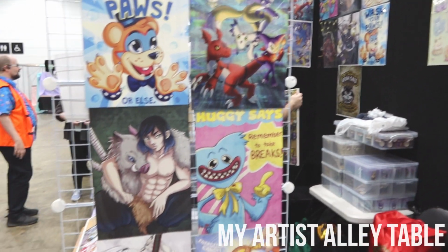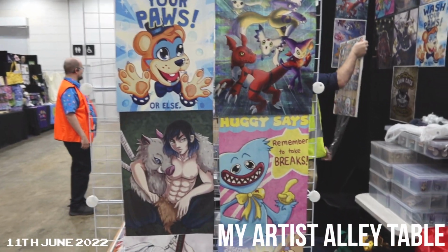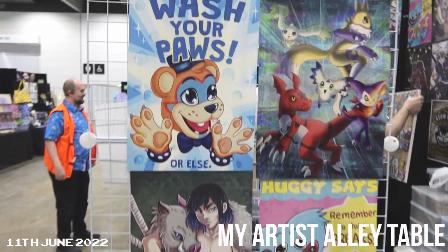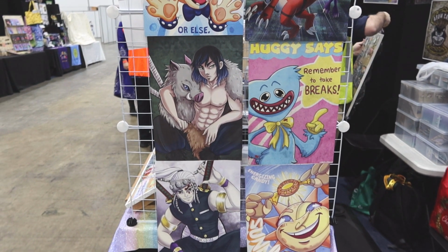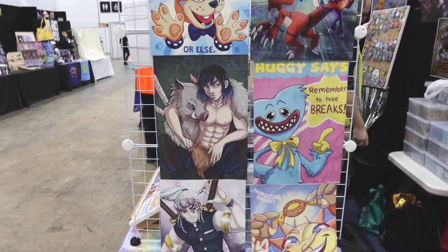Okay, so we're still setting up, but I'm on a corner space, which I really like. So I've actually put up some posters along the side. It's my first time doing a grid set up.